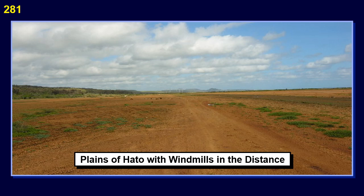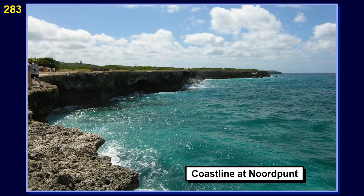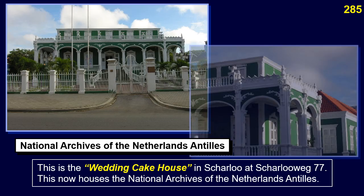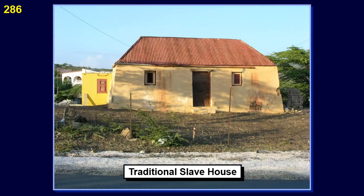These are the plains of Hato with windmills in the distance. This is the natural bridge at Noordpunt. This is a coastline view at Noordpunt. This is looking south in Christoffel Park. This is the Wedding Cake House in Scharloo at Scharlooweg 77. This now houses the National Archives of the Netherlands Antilles. This is a traditional slave house in Curaçao.